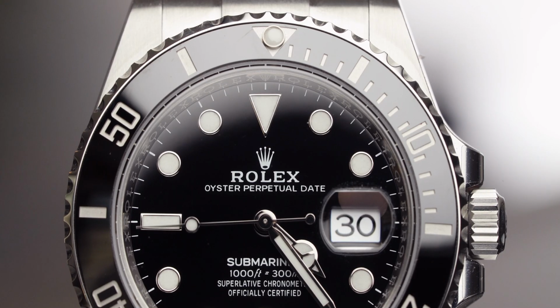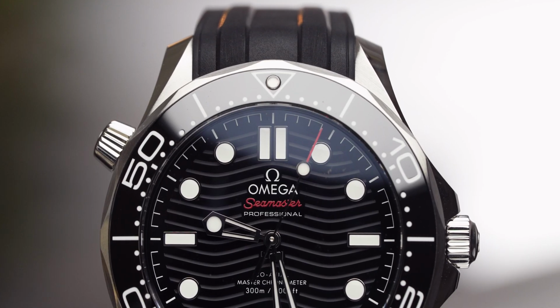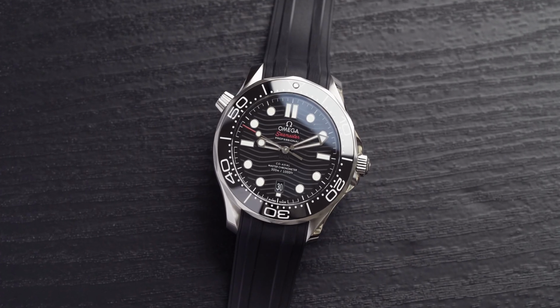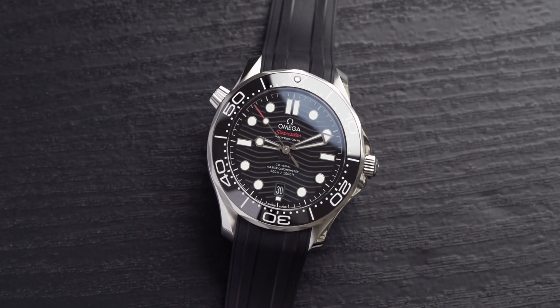The text on the Rolex's bezel is that little bit smaller, but it almost looks a little bit thicker than the Omega's writing on the bezel. Both are extremely clean and easy to read. It's not like one's better than the other here. I'm actually struggling telling which one I would go for. I actually quite like the design of the dots all the way around the Omega's bezel. So from a design perspective, I'd probably look at Omega.